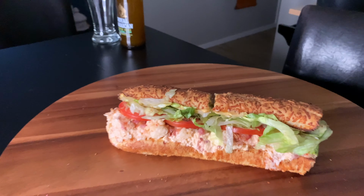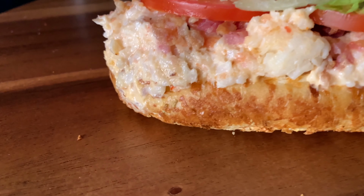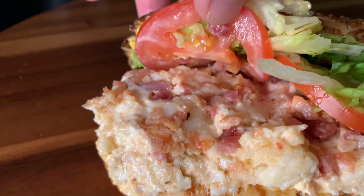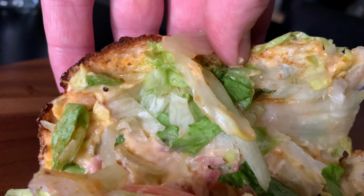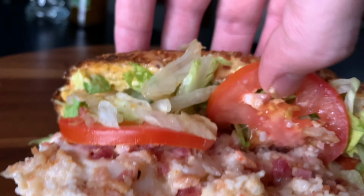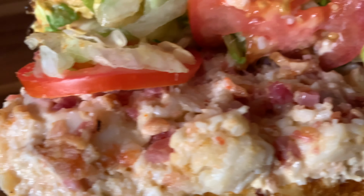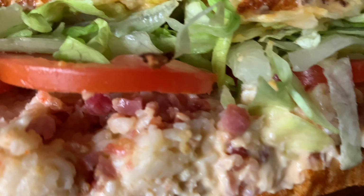All right, okay. Let's take a really close look and see what we've got in the sandwich. Ooh, boy. Look at, you can see the lobster sticking out there. I can't wait to try that. What else do we have in here, though? We've got some sauce on the top there, some lettuce, tomato. They said bacon. Oh, I think the bacon is mixed all in there. You can see the little bacon pieces all in there. Can you see those? Yeah. Lots hiding underneath there.